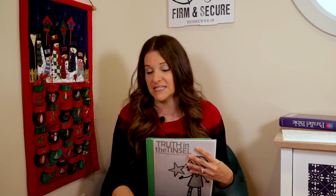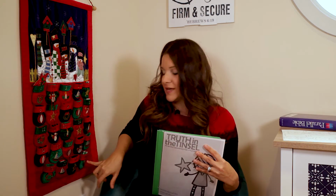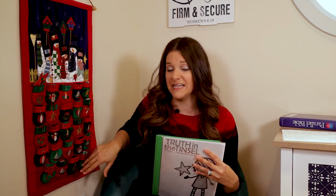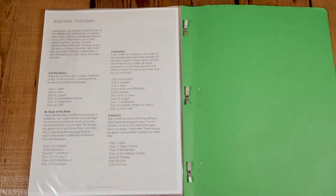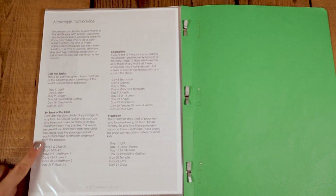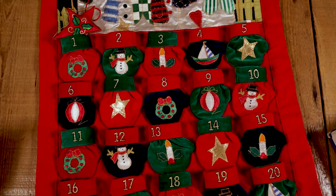Each lesson within this book, there are 24 lessons. You are supposed to do one lesson a day starting on December 1st until you get to Christmas Eve. Now, if you don't think you have the ability to do that many days, or you're looking for something just during the school week, there is an alternate schedule at the back of the book that you can switch up a little bit, maybe not doing as many days, or maybe just doing more of the important part of the actual story of Jesus's birth. So there are some options there with scheduling. But say you were actually doing the lessons through the 24th, you would have your kids go through this.